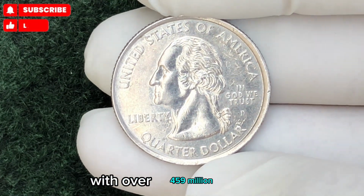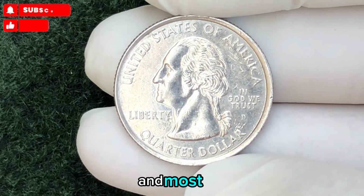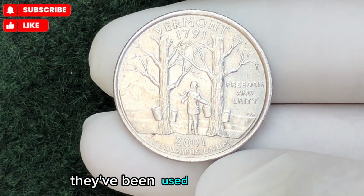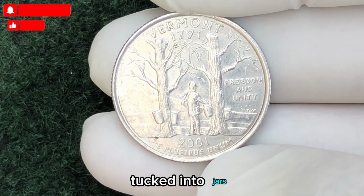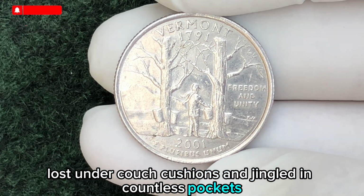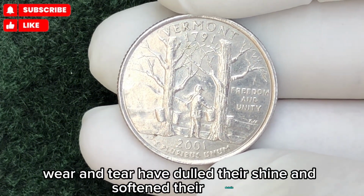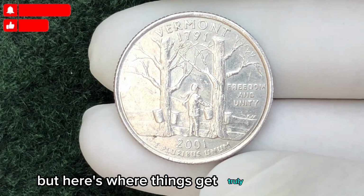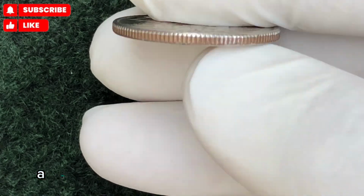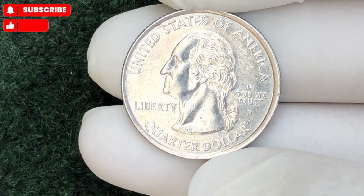With over 459 million struck, you'd think these coins are everywhere, and most are. They've been used, passed around, tucked into jars, lost under couch cushions, and jingled in countless pockets. Over time, wear and tear have dulled their shine and softened their details, but here's where things get truly fascinating. A very small number of these quarters were preserved in near-perfect condition.